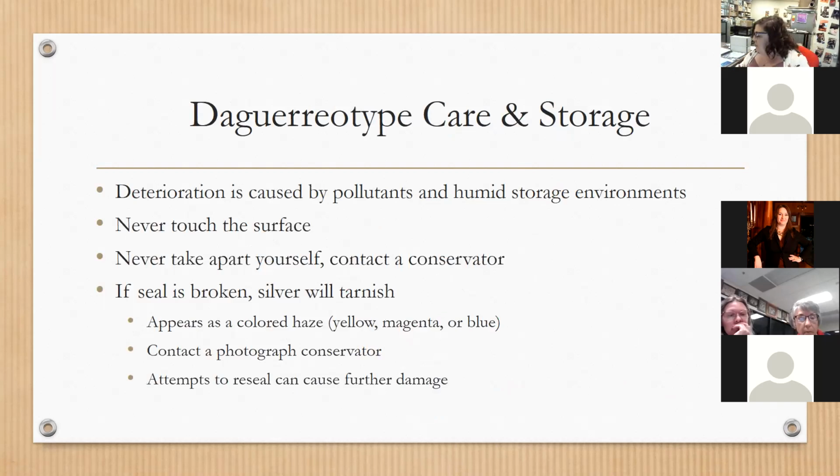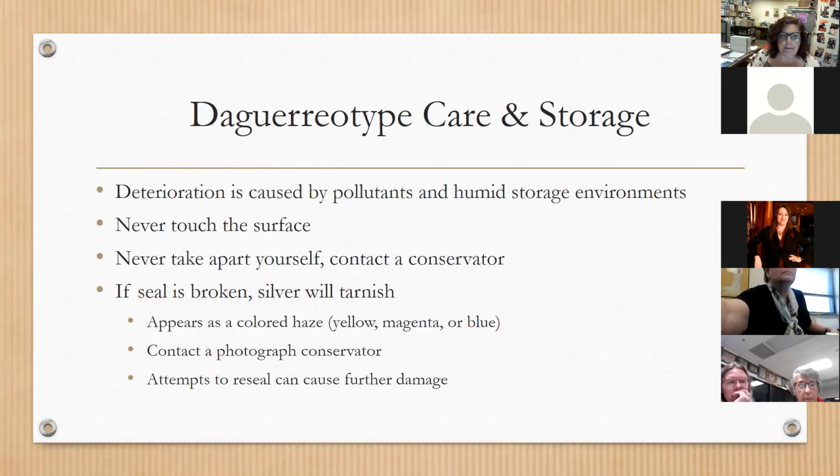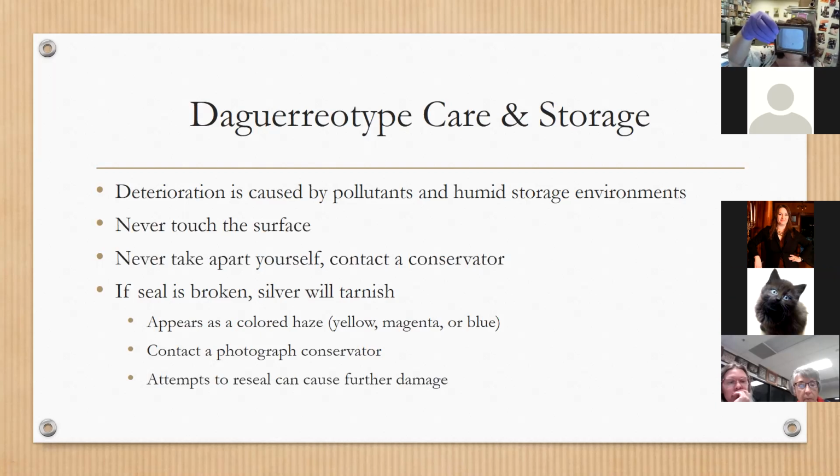Deterioration of that is usually caused by the membrane breaking down and then pollutants and humidity getting in, touching that silver inside of it. It'll end up looking something like this. This is a different one, and you can barely see the image on this one because the membrane has broken down and the exposure to air has caused it to start to tarnish.